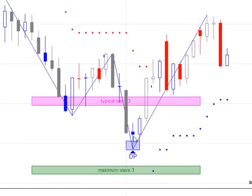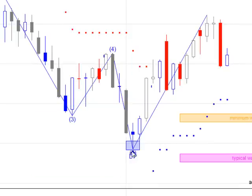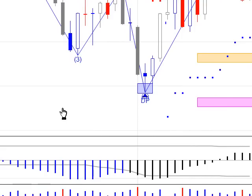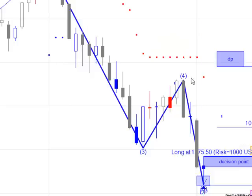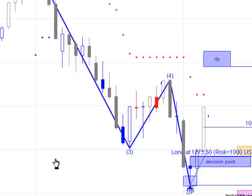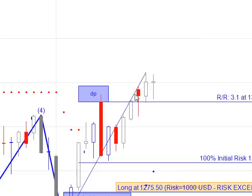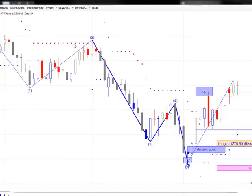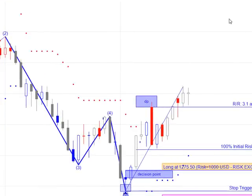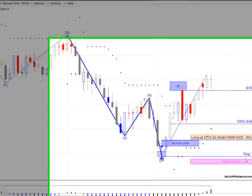A move then into wave 4, and then finally into wave 5, where our decision point buy signal came in, because we were expecting, as is typical, a correction back to the wave 4 DP. So that trade came right into the decision point resistance area. We call it a decision point because the market needs to make a decision here. If they take this area out to the upside, it's telling us that this whole 5-wave pattern down will get erased. If this holds as resistance, then the prior trend, which was down, should continue down.